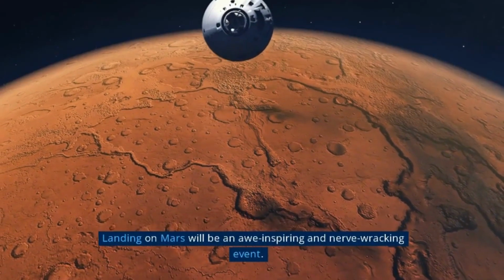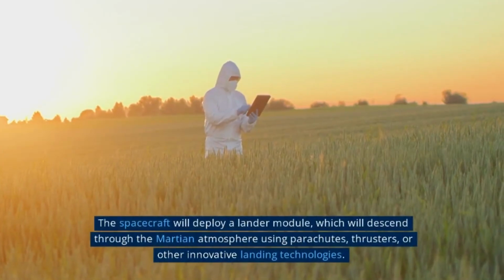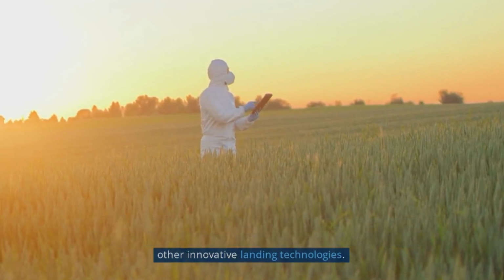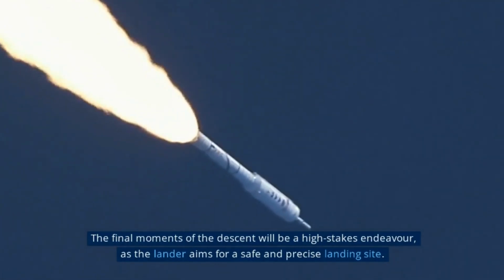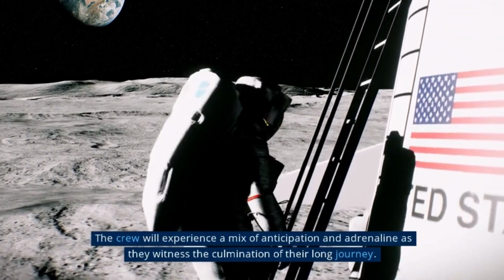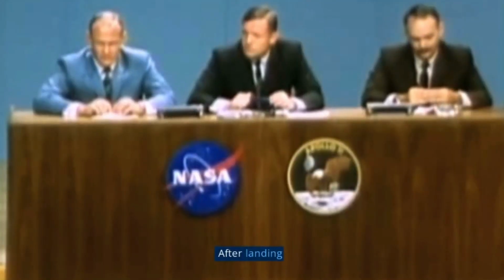Landing on Mars will be an awe-inspiring and nerve-wracking event. The spacecraft will deploy a lander module, which will descend through the Martian atmosphere using parachutes, thrusters, or other innovative landing technologies. The final moments of the descent will be a high-stakes endeavor as the lander aims for a safe and precise landing site. The crew will experience a mix of anticipation and adrenaline as they witness the culmination of their long journey.